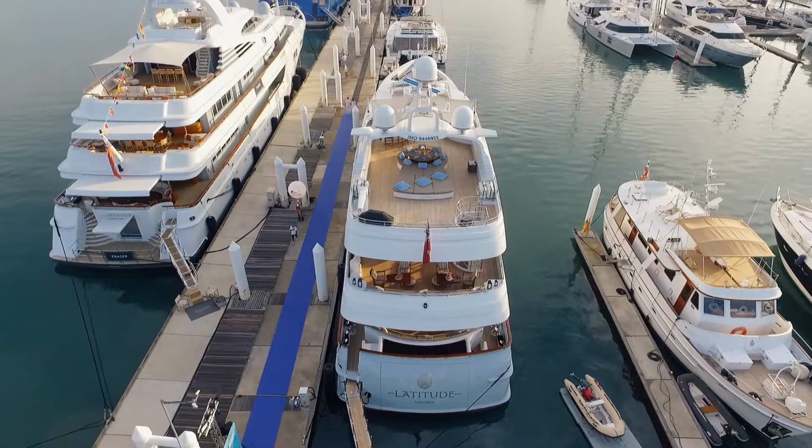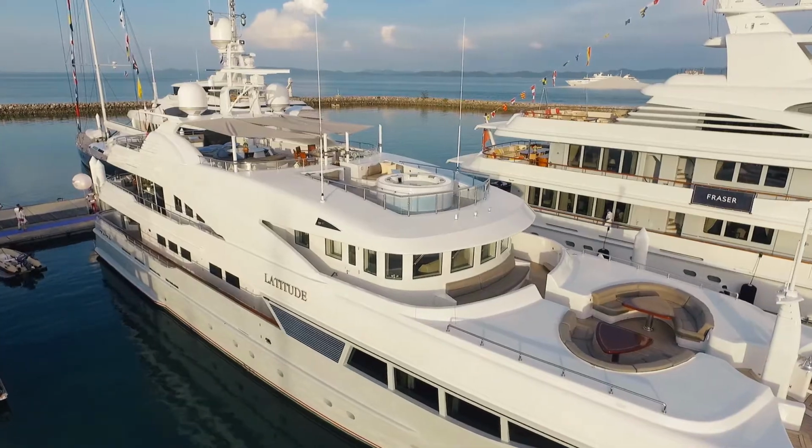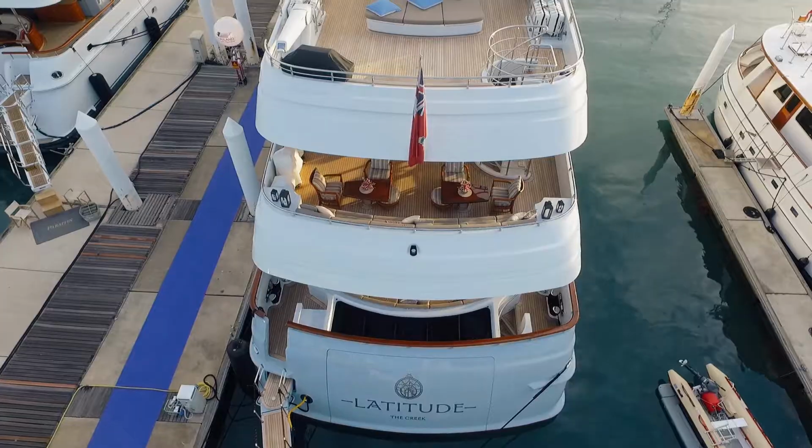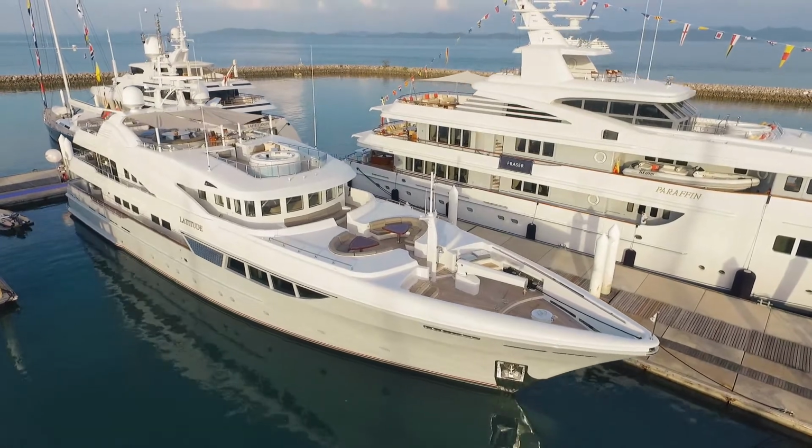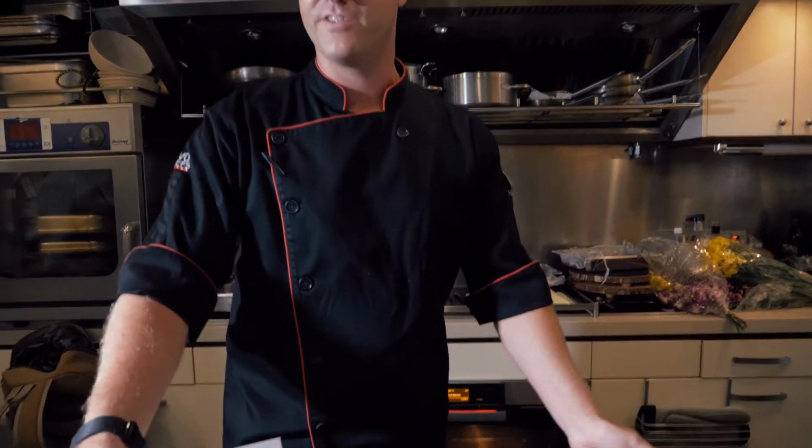Hi, I'm Adam Goodman from Two Chefs, and this is some of our feature items from our catering division. We do catering events all over Phuket. We happen to be on a beautiful yacht today. And this is some of our menu items.